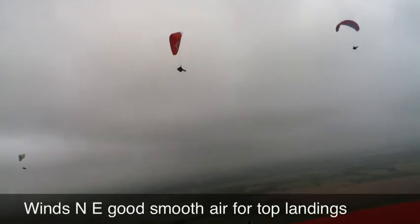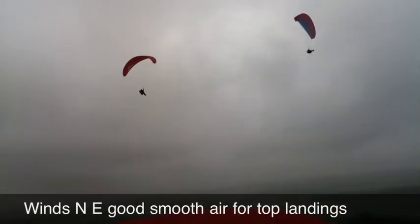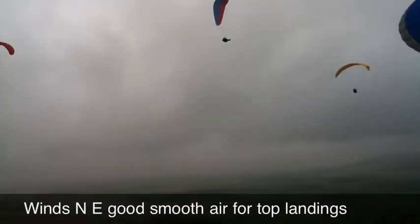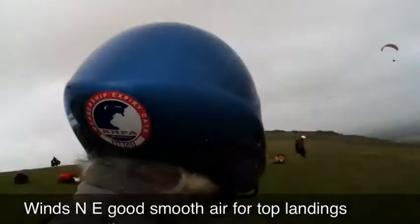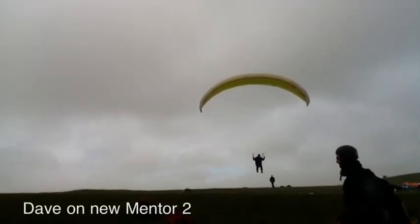If the sun comes out, yeah. It's sunny on Brighton Beach, we may have a very nice day. Some reasonable height. Yeah. Too much. Well, we'll see you up there. Top landing coming in at Firle. Great conditions.